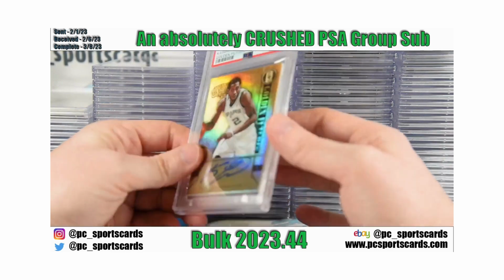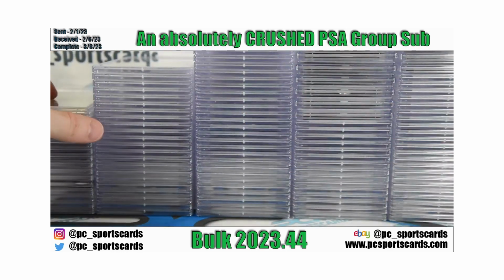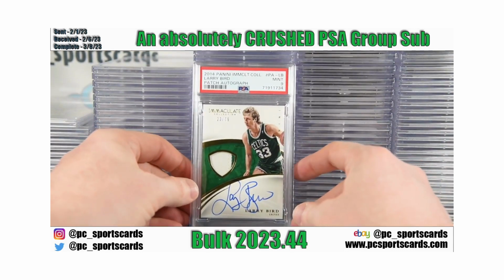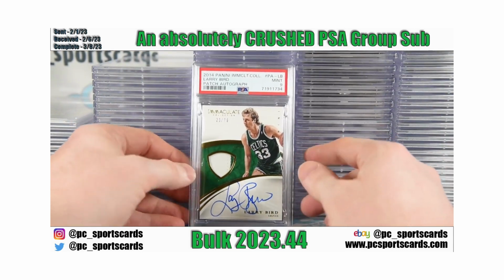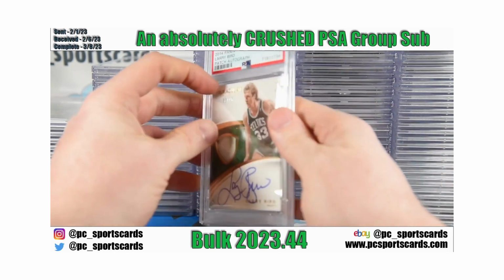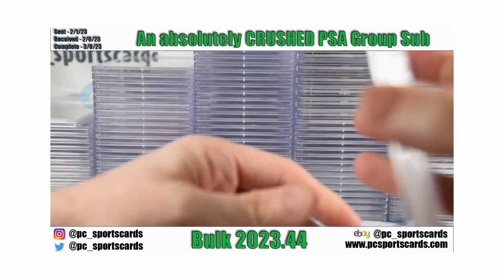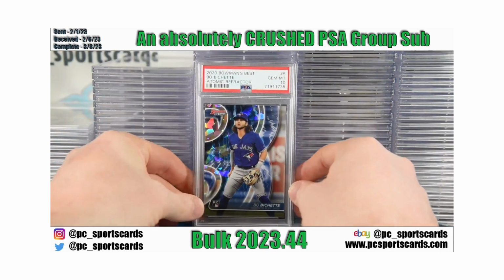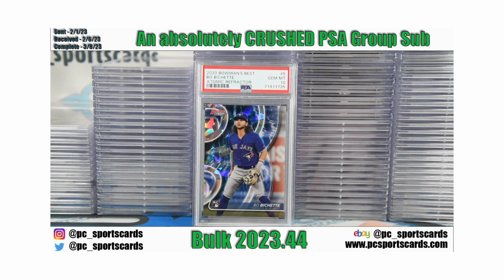Kawhi rookie auto. Another Larry Bird. Now, personally, I don't grade these thick cards mostly, but if this gets a 10, it's a huge card. And this is a game-used patch auto Larry Bird. Love it. Absolutely love it. And now we're going to get into the meat of the stuff that crushed it.